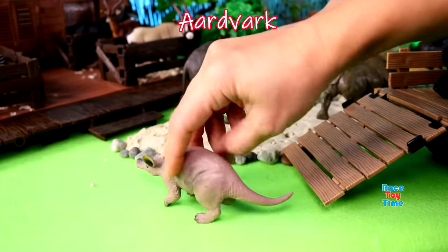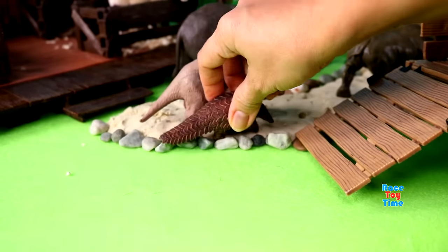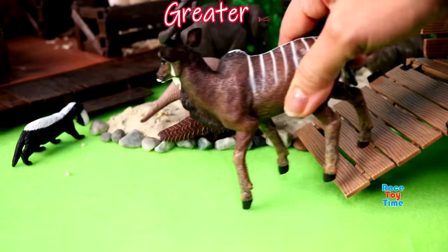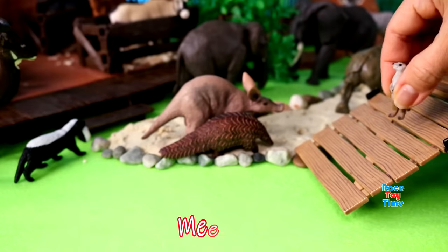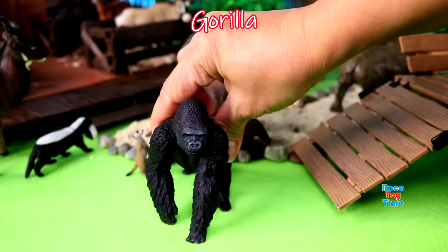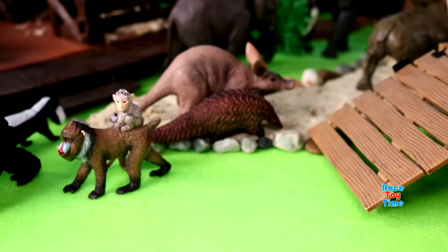Aardvark. Pangolin. Honey badgers. Greater kudu. Meerkat. Gorilla. Mandrill. Lemur.